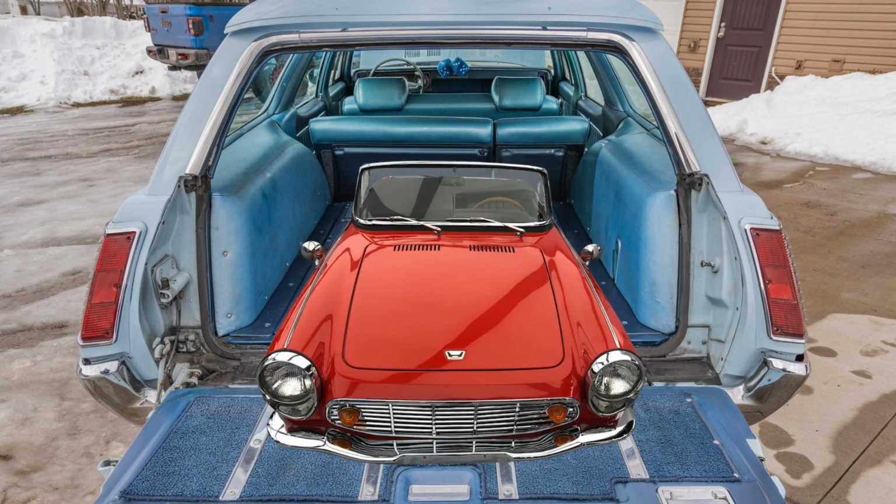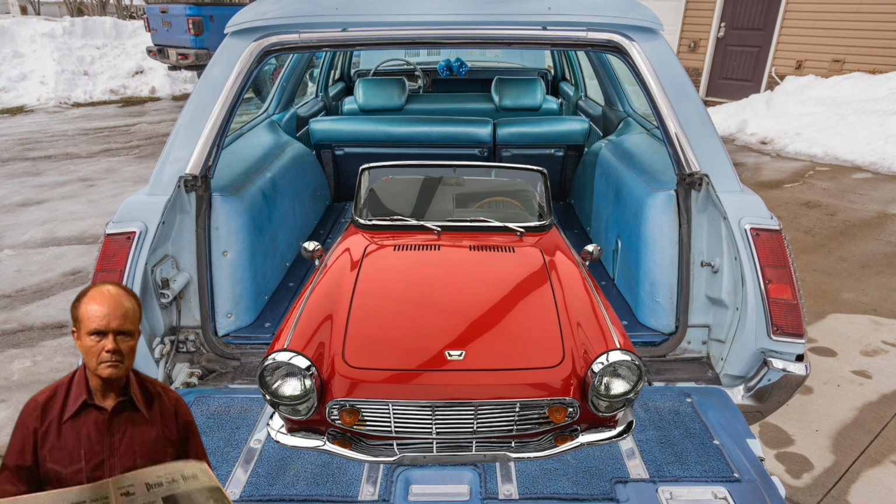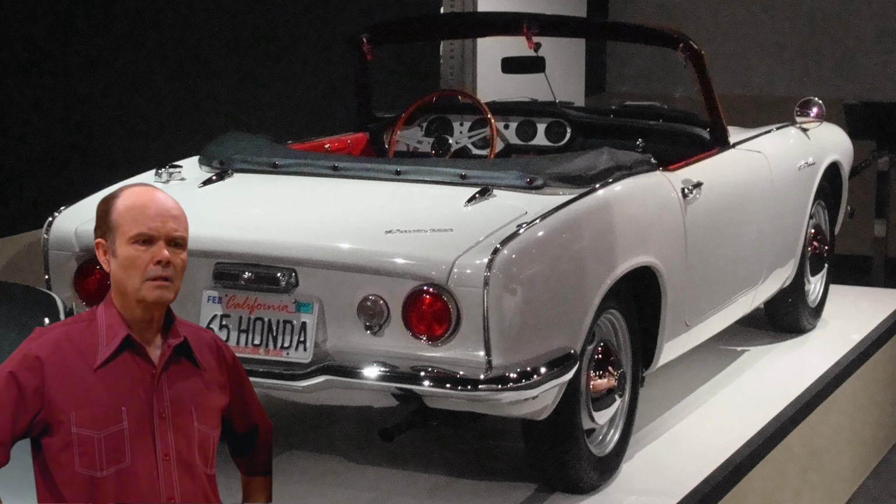But let me ask, hey Red, you want to drive a 57 horsepower Japanese roadster? How about I drive my foot into this thing called your ass?